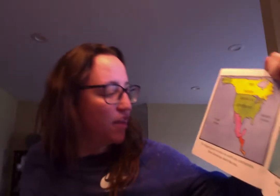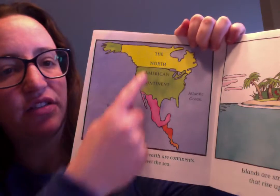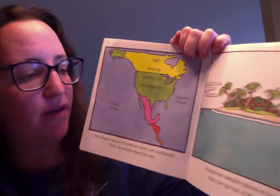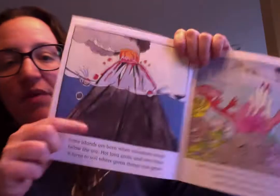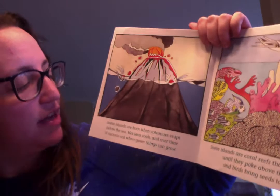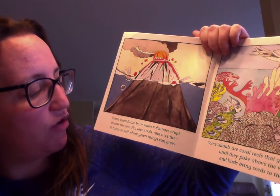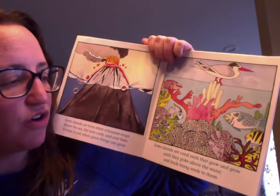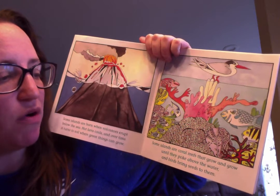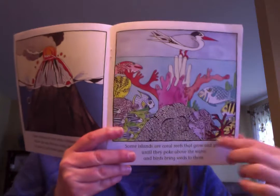The biggest pieces of land are continents. Their shorelines meet the sea. So look, there's the land, and then this is the ocean, the water. Islands are smaller pieces of land that rise up out of the sea. Does anybody know what this one is? This is a volcano. Some islands are born when volcanoes erupt below the sea. Hot lava cools, and over time it turns to soil where green things can grow. Some islands are coral reefs that grow and grow until they poke above the water and birds bring seeds to them. So those islands are underwater.